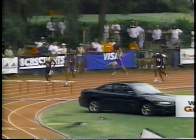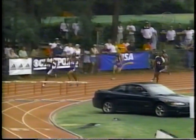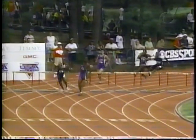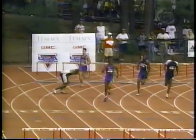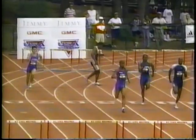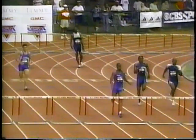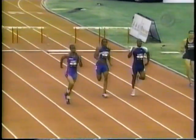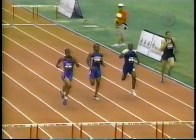You see right here, coming off of the last turn, Derek Adkins, second to the left of your screen. Calvin Davis going down. That throws a lot of the athletes out of their game. But look at Angelo Taylor right inside Derek Adkins right here. He clears that hurdle very well and starts gathering himself and says, you know what, I can catch him.